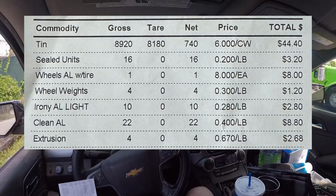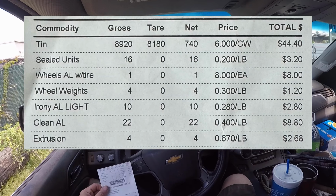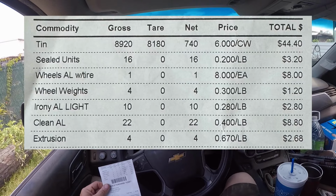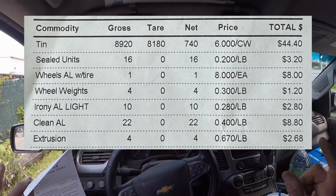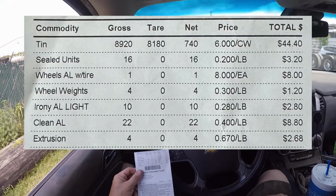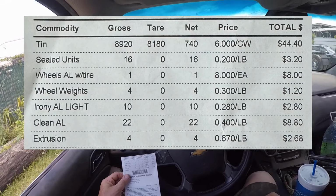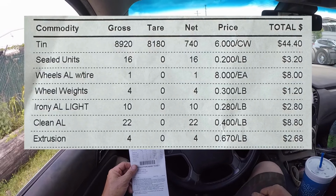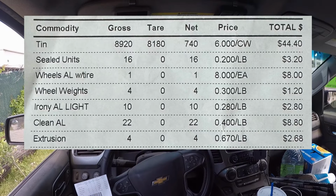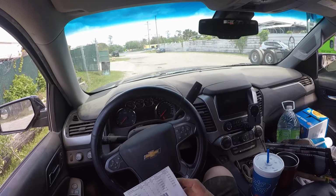Clean aluminum was the gutters. I think I picked those up off camera. That was just one spot that had a couple of gutters, so I just threw them in the trailer. And then we had that big pan that came off the grill. We tossed it, we sawed it. And we had all those rods from that playpen thing. We just pulled all those out. There was tons of them. They don't weigh a lot, but there was a lot of them. 22 pounds, 40 cents a pound for $8.80. And then we had a couple of sticks of extrusion, 4 pounds, 67 cents a pound for $2.68, for a grand total of $71.08, plus the washer and dryer, $40. So we just barely made it over the mark. We had a fun day though.